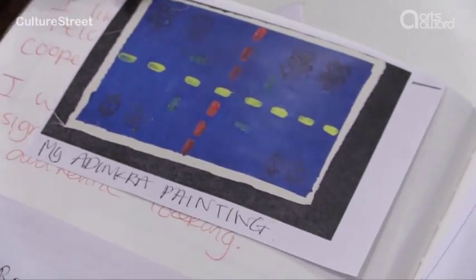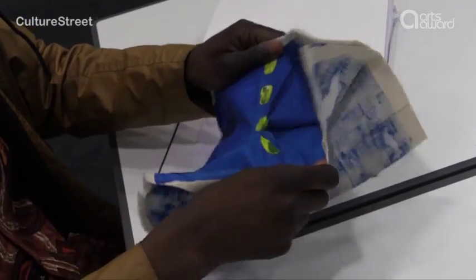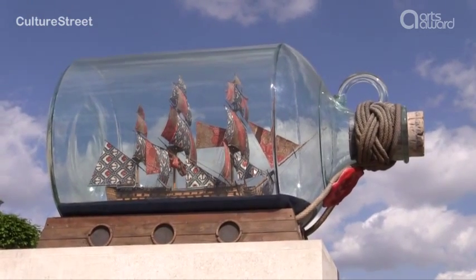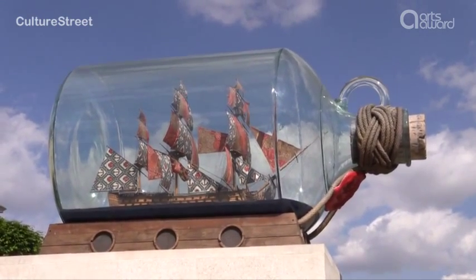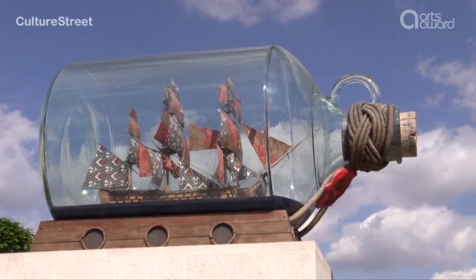And with it, I used it to block print onto a piece of fabric. It's not something I've ever done before in school or out of. We looked at Yinka Shonibare's Ship in a Bottle, and then we discussed the significance of the fabric he used. For him, that ship was about his celebration of his British culture as well as his Nigerian heritage.